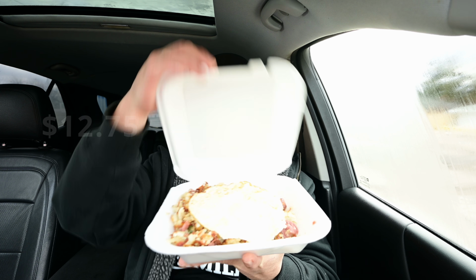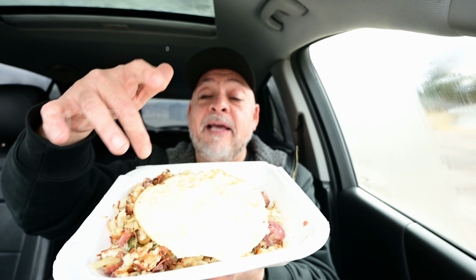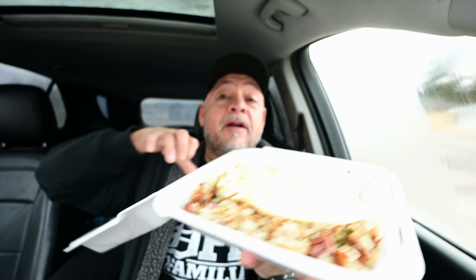All right, so this is gonna be the final item we got today. This is gonna be their corned beef hash and eggs. Let's check it out. Bam, look at that. So I get this one with my over medium eggs. It's on a bed of their corned beef hash. You can see this is full too. This is really heavy. So let's get in there and check out the hash.